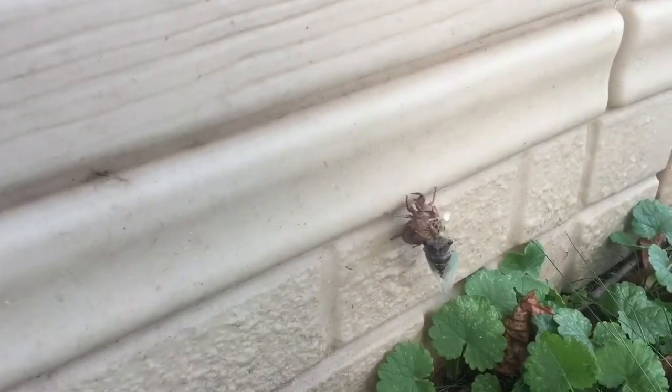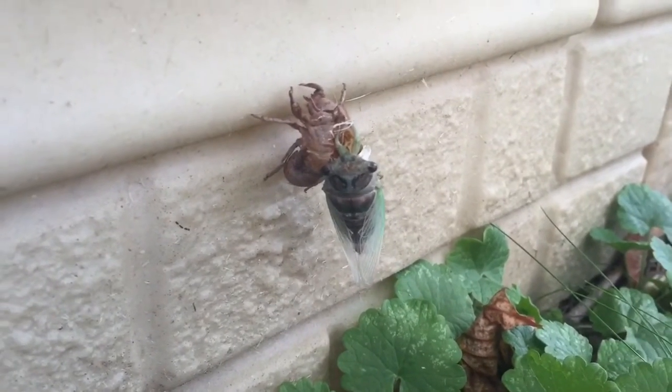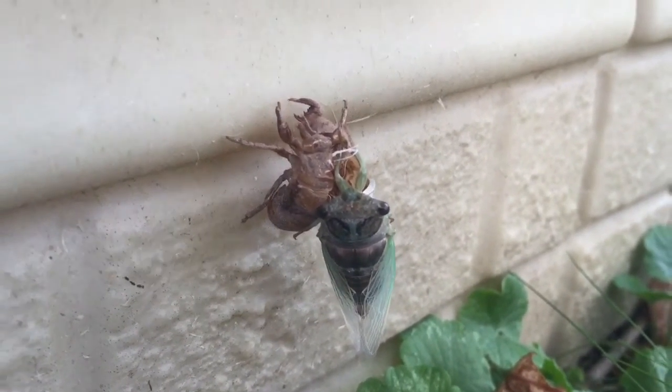We're just going to leave him be because I'd like to poke him to see him move, but I'd rather leave him in peace, and not disturb nature. So that's a good lesson, right? Yeah.